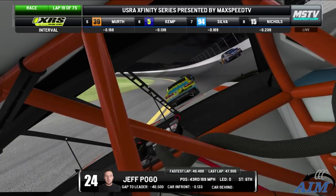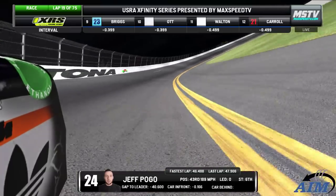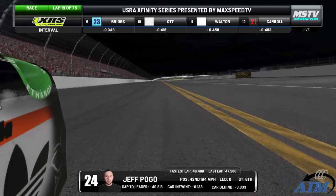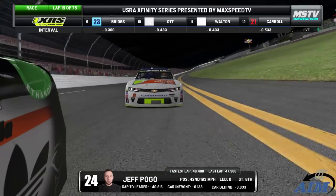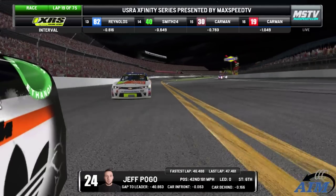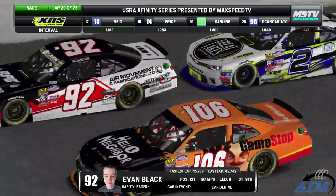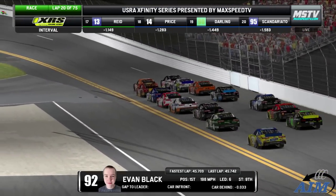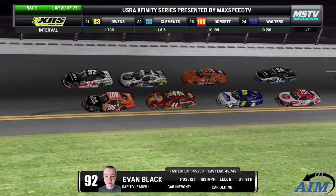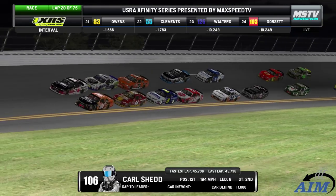I don't know if we can get a look back and see if that lead pack is closing, because they're just now coming out of the turn. So they're closing on them. They're about 8 seconds behind these guys. Wow. They are clicking the time off right there. Evan Black in control of this, him and Carl Shedd. They've been the front two runners up here, leading the rest of this front pack around.